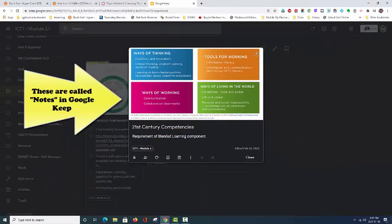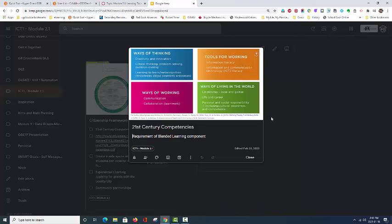You can see here that at one point I was looking at this as a requirement of a blended learning component for an experiential learning program that I'm looking to develop with the Alt-Ed classes in the Alt-Ed program at my school.